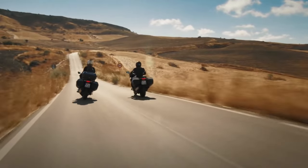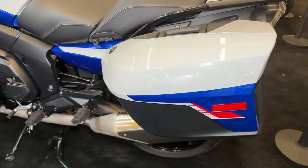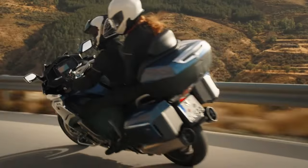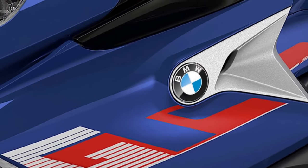The saddlebags are easily accessible and can be locked for added security. Additionally, the motorcycle includes a central locking system that secures all storage compartments with a single key, simplifying the experience for the rider.